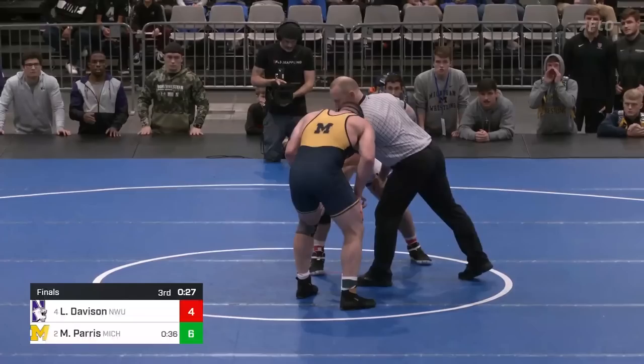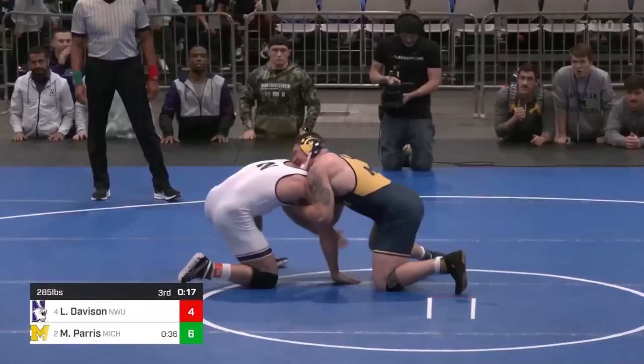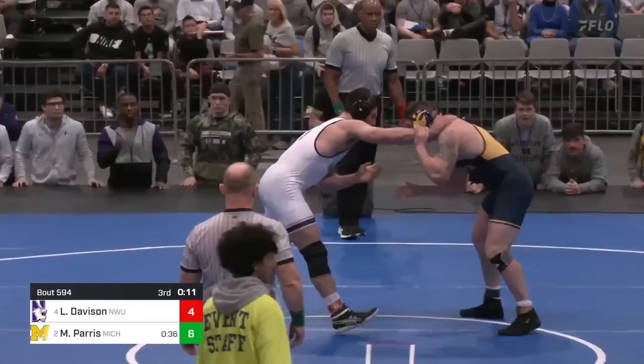Coach Jackson wants to see Mason control the tie-ups better. 24 seconds to go. Yeah, I see what Coach Jackson means. For as big as Mason Parris is, Davison is able to get to his underhooks and snap there off the shot. A little outside step attempt there for Lucas Davison. It's not there. Another shot fake with 4 seconds to go.